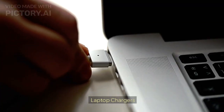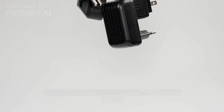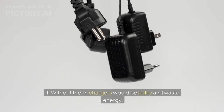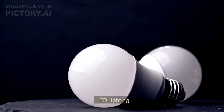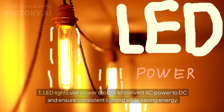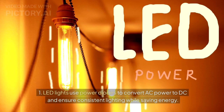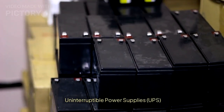Laptop chargers. 1. Inside a charger, MOSFETs regulate the power flow, making them small and efficient. Without them, chargers would be bulky and waste energy. LED lighting. 1. LED lights use power diodes to convert AC power to DC and ensure consistent lighting while saving energy.